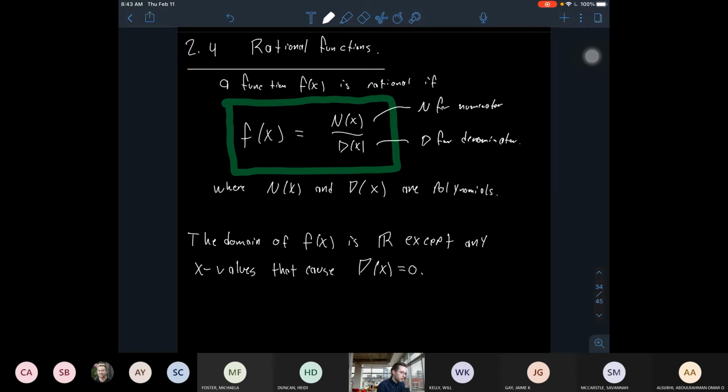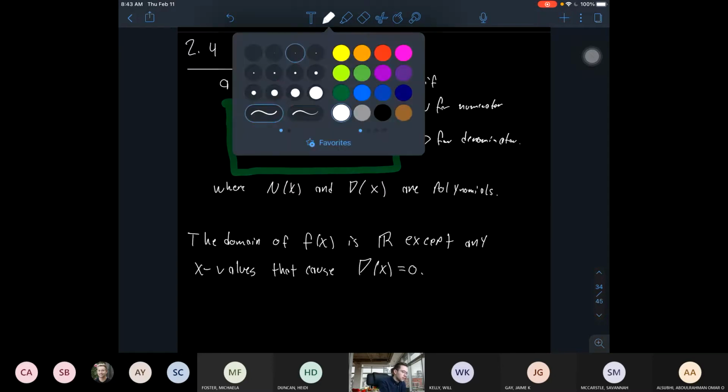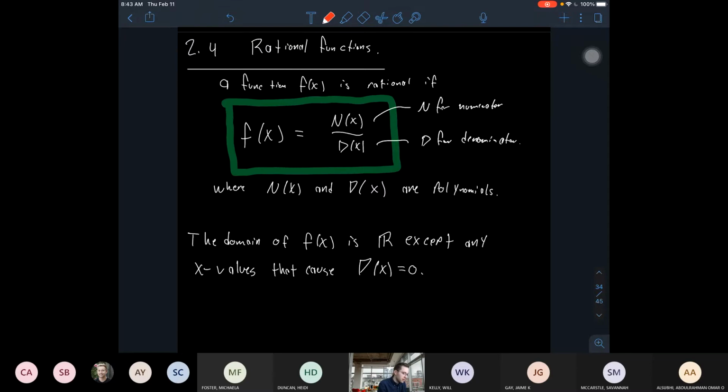And this is one of the places where rational functions differ from our polynomial functions. Remember we said that the domain of a polynomial is just all real numbers. Well, the domain of a rational function is again going to be all real numbers, except we need to throw out any x values that cause the denominator to be equal to 0.